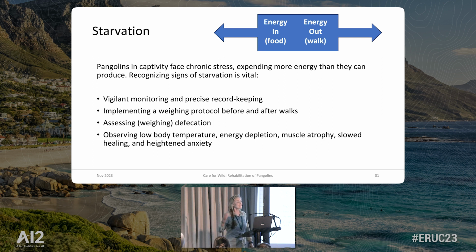So this is intense, and I want to stress this, that the rehabs need to really work with researchers, ecologists, and all these. So vigilant monitoring. I'll get to a slide now where it's interesting. If we start walking them, we weigh their defecation as well. Then we will get the starting weight and the end weight. And you will walk for 8 hours and they will pick up only 30 grams. You want to cry at that stage.